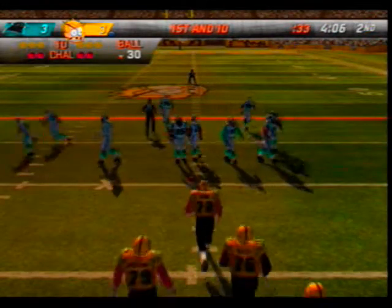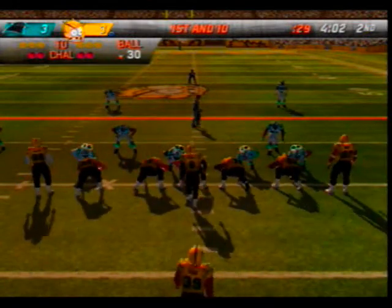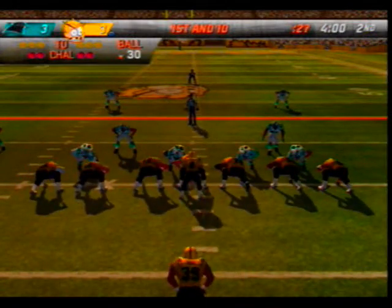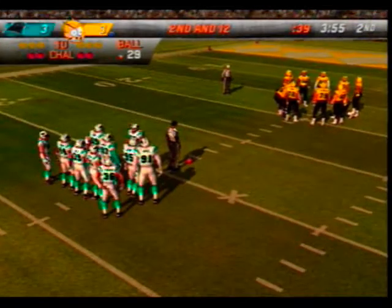First and 10. Ball on the 30-yard line. Sykes, the lone setback. Thomas play to the right, runs through the tackle, dropped in the backfield for a short loss. They didn't fool anybody with that play call. The defense knew what was coming, and they shut that thing down quickly.